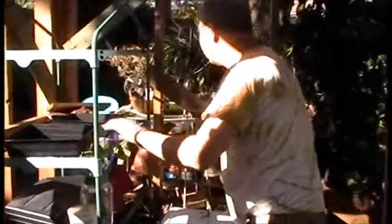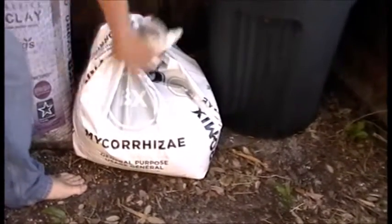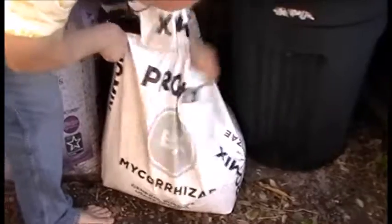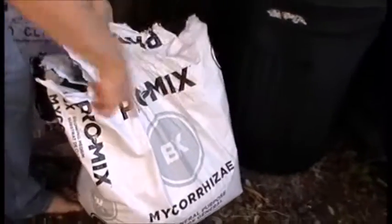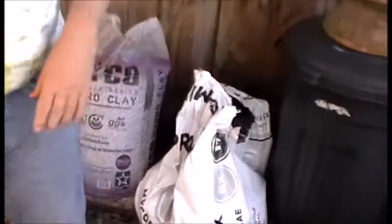So, anyway, this is the soil I'm using. It's like $40 at that place, and I paid $70 to have it shipped here. That's called the Pro Mix? Yeah, it's called Pro Mix. I get the stuff with the mycorrhizae in it. And how much is the bag of that? Gina says she gets it for like $35 at that Diamond R place. I paid like $70 because it costs like 30-something to ship it here.